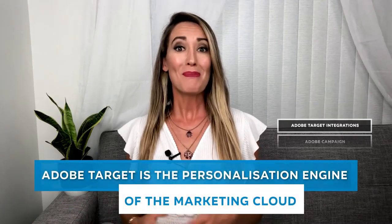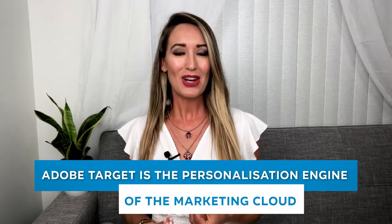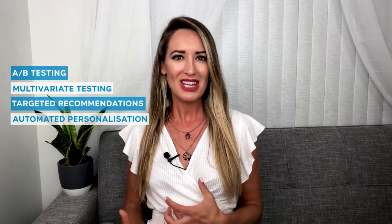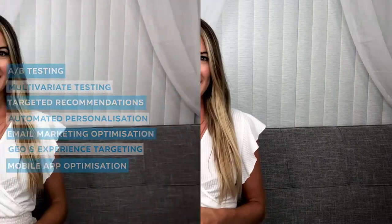Adobe Target. In short, Adobe Target is the personalization engine of the marketing cloud. It paves the way from basic testing to targeting to true segmentation and personalization through A/B testing, multivariate testing, targeted recommendations, automated personalization, email marketing optimization, geo and experience targeting, mobile app optimization.